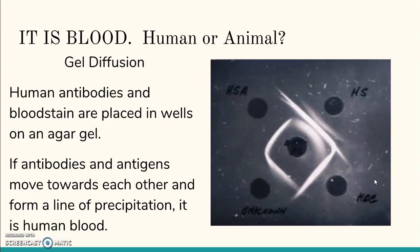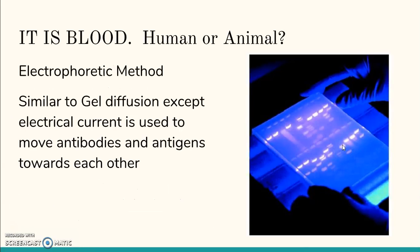Another way to do that is something called gel diffusion. This is very, very similar to gel electrophoresis, which will be discussed on the next slide. Agar is basically a jelly-like substance, and we're going to put the blood stain and human antibodies in the jelly, and if they move towards each other and form a line of precipitation, which is right there, it is human blood. Same thing with electrophoresis: the blood and the antibodies would go in these wells right up here. Electricity would then be run through this gel, and if the antibodies and antigens move towards each other, it would be human.